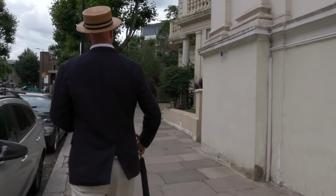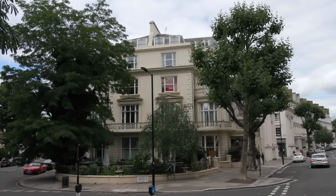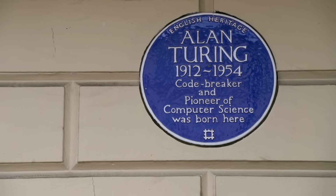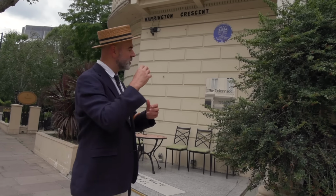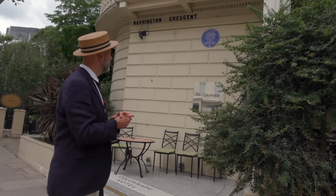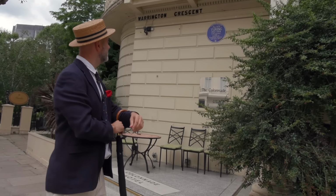Hey, look, just next door. This is where Alan Turing was born. You've seen the Imitation Game, haven't you? Father of modern computer science, really. He developed that special computer which helped to break the Enigma code in the Second World War. He built this, loads of cogs and all sorts of things.